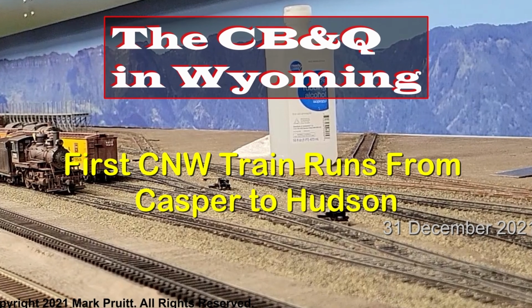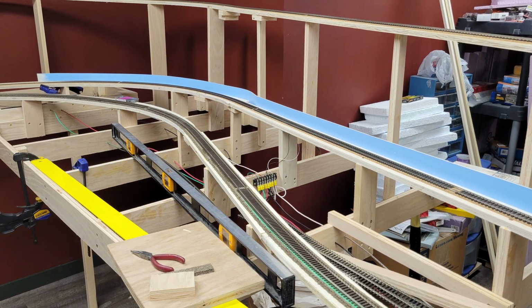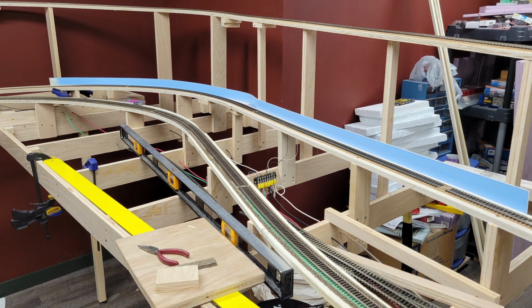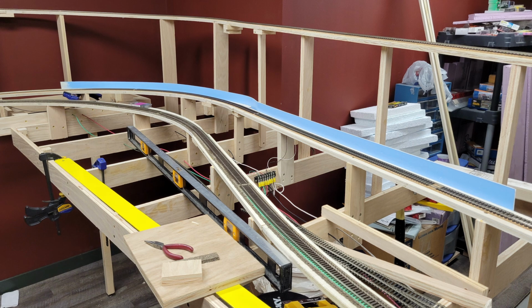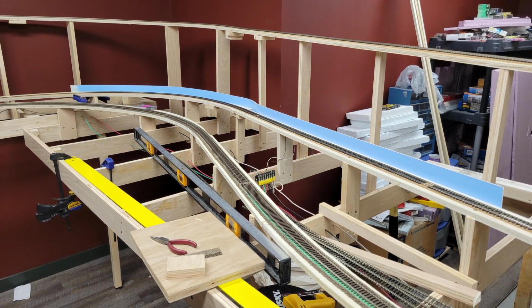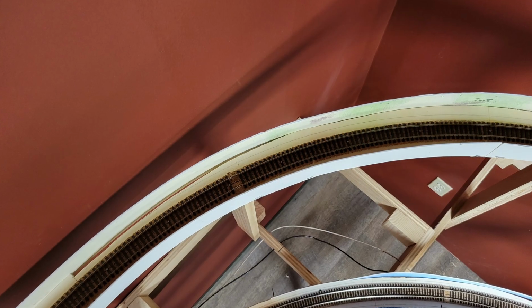So much for 2021. Work on the Canyon Peninsula trackage continued into January. I had the CNW line connected all the way through to Hudson, but a lot of that trackage is behind the walls of the Wind River Canyon, where it's 3 to 4 feet to the floor if something derails.